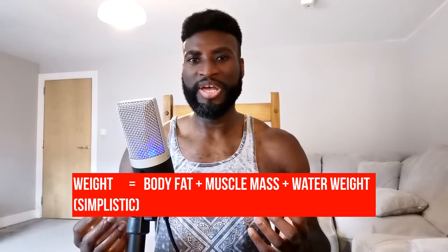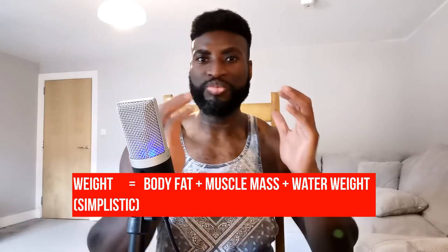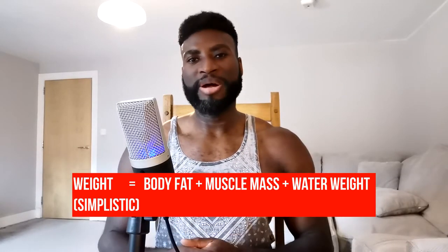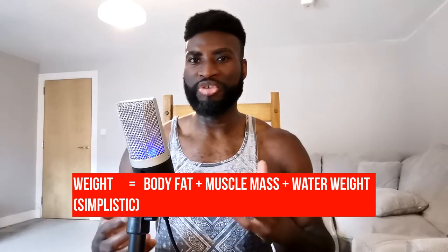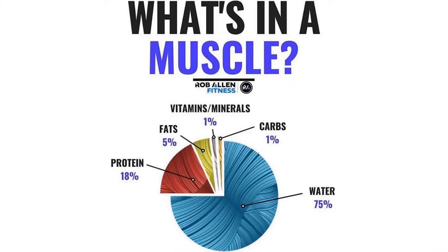Remember, weight in a very simplistic way equals body fat plus muscle mass plus water weight. For every 1 gram of carbs that you eat, you can store roughly 2 to 4 grams of water. Remember that holding water is a natural thing for your body to do, because we actually are about 70% made of water. This also includes muscle cells too, as you can see here.